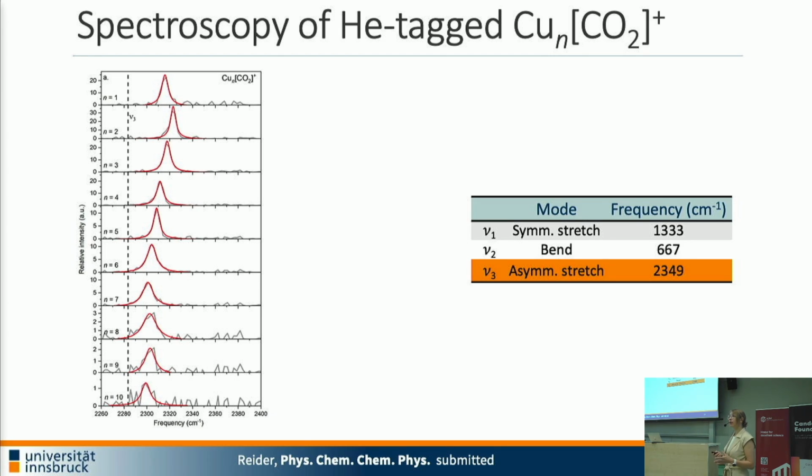CO2 has 3 fundamental vibrations, and asymmetric stretch is the strongest one, and I have shown it here with a dashed line. So what you can immediately see is that the frequency that we observe is quite different from the free CO2, meaning that the cluster has some influence on the structure of the CO2.